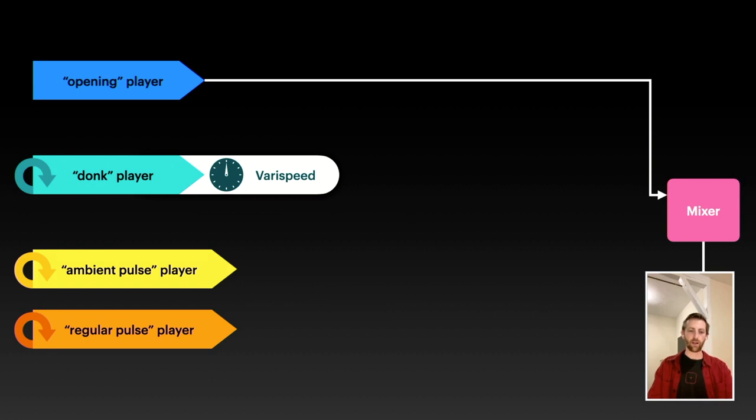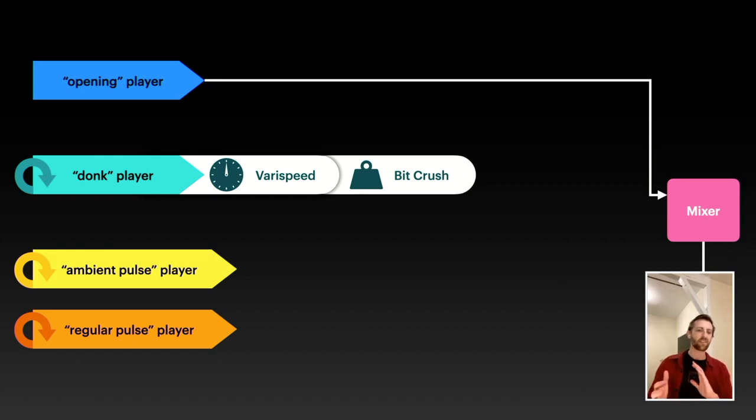So something like this donk player is just going to continue to make this sound, but we can feed it into a var speed, where we can adjust how quickly the sound is played back. And then that can be wired into a bit crusher, which does an 8-bit type effect and lowers the resolution of the sound, kind of adds a nice chiptune effect. I think this is some of the genius in Gus's sound design, where this matches in parallel with the visuals, where you have this very pixelated view, and this is literally pixelating the sound. So that gets connected directly to the mixer.